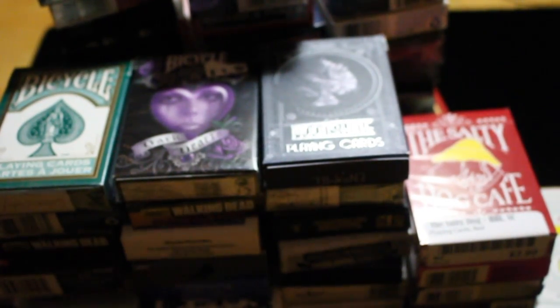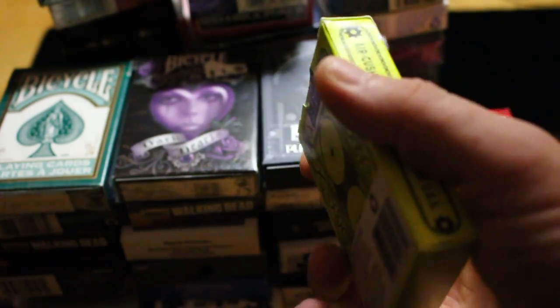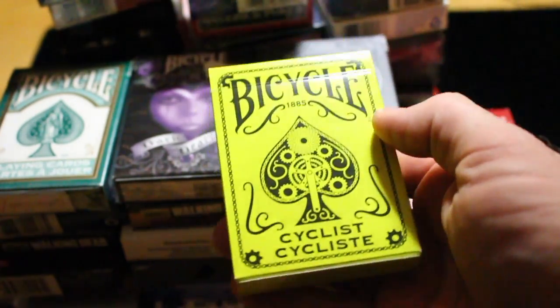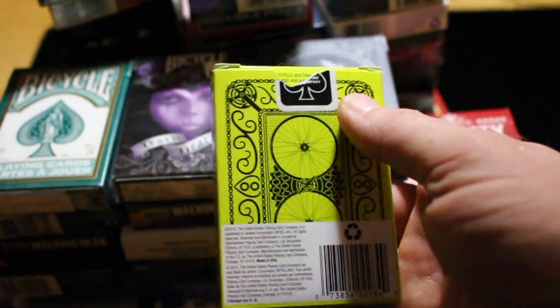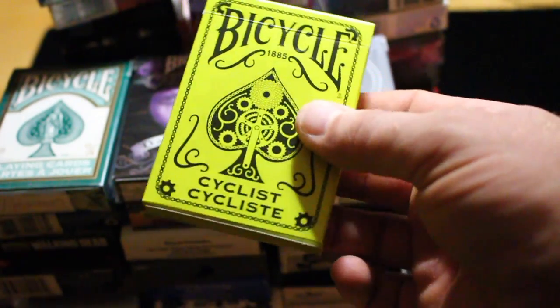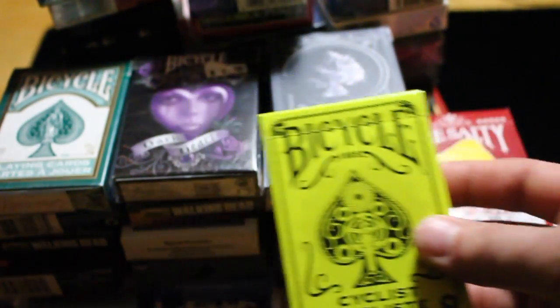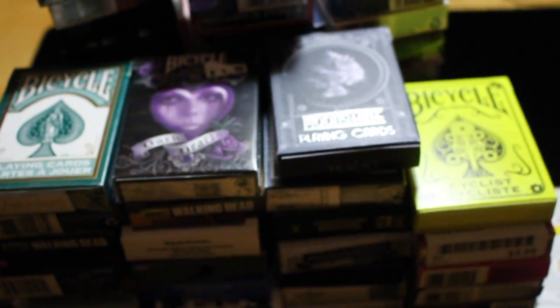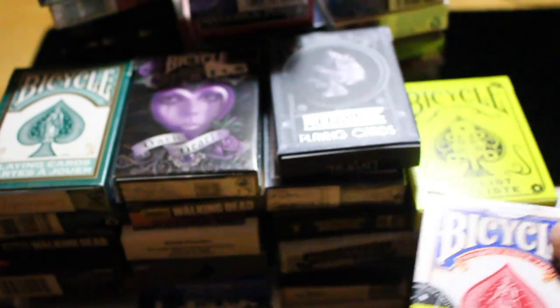And we have some of the ugliest cards I have in my whole collection. These are the Bicycle Cyclist. And they are pretty ugly. They're just ugly, like safety yellow, bright neon color. Really ugly deck of cards. Alright. We have a blue deck. It's just a plain blue deck.